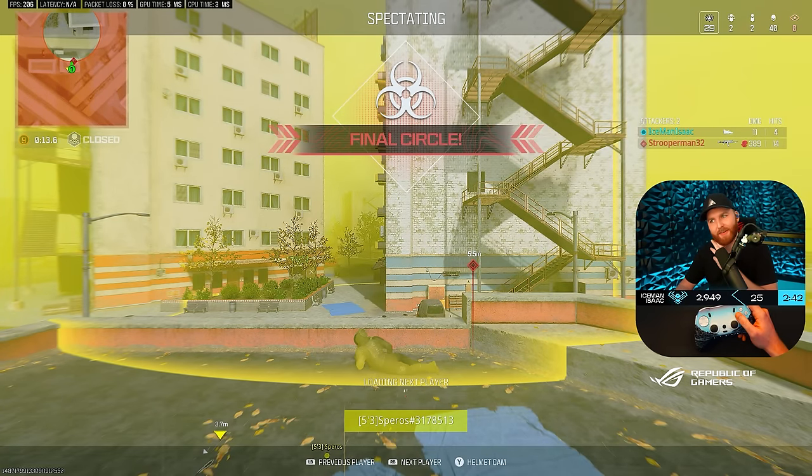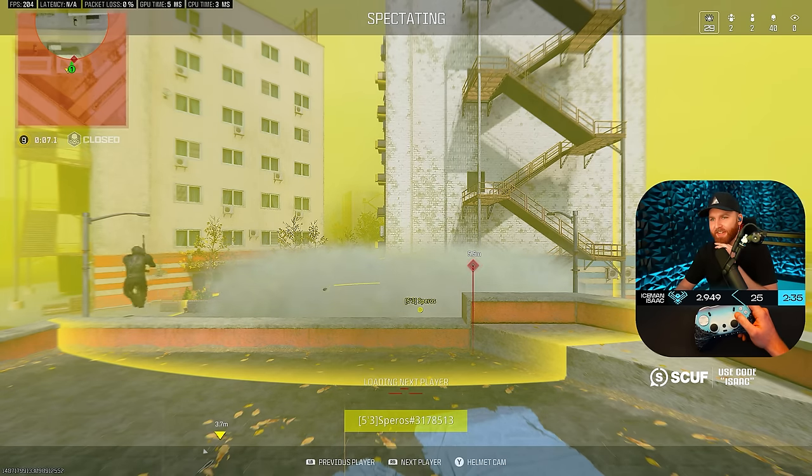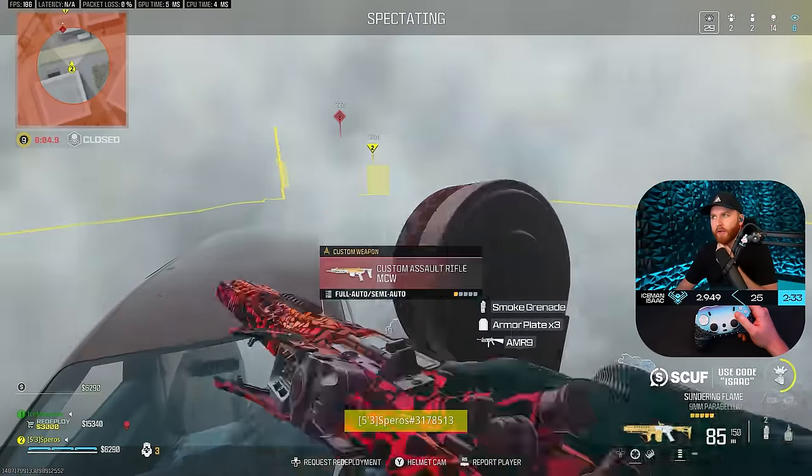He's plating up. Gas is inbound, marking a new safe zone. He's still just sitting right there. Still sitting there. He jumped off on your low right. You're low right.